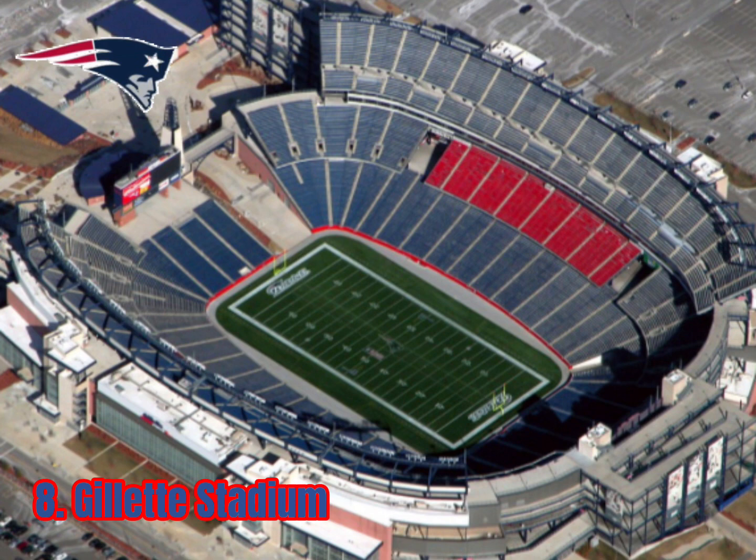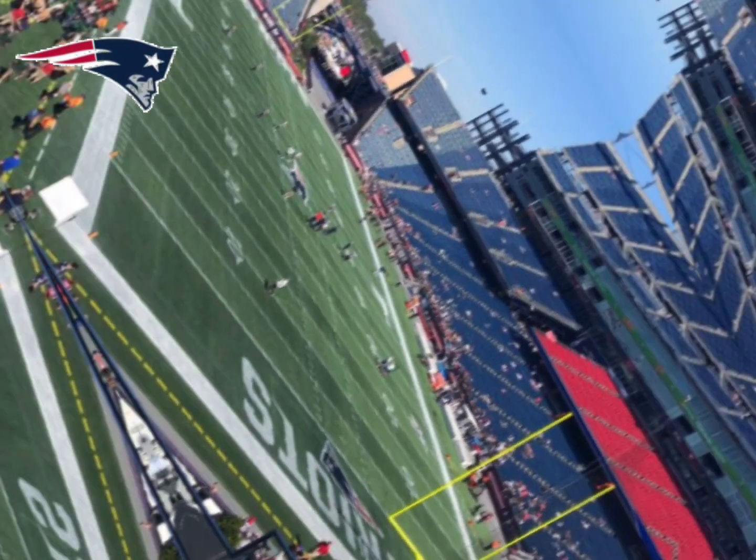At number 8, we have Gillette Stadium. This one I really like where the upper deck is. It's a very nice football stadium. This one, obviously, number 8, it looks pretty good. You probably are like, bro, this looks like a number 1 stadium. Well, if you don't know the NFL, just look at the other stadiums that are going to be next.